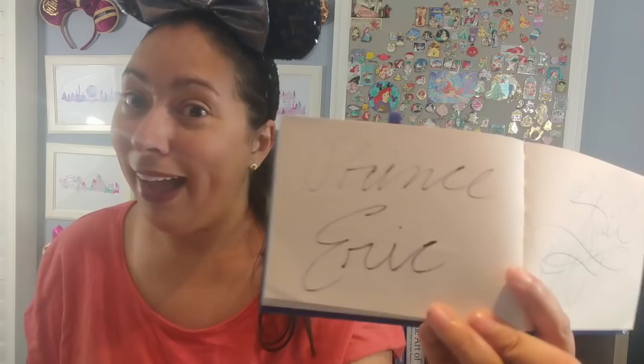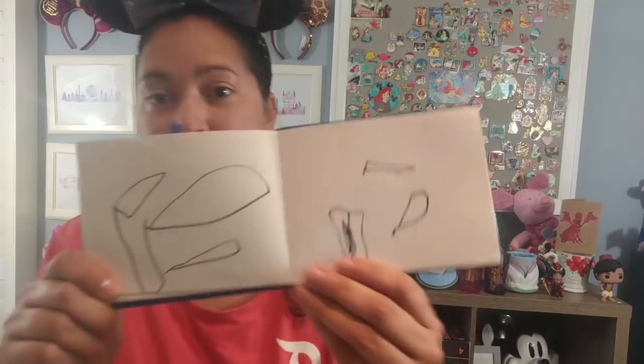Then my daughter decided to just grace a couple of the pages and put her own autograph or drawings or whatnot on here. And when I say that, I mean, look, that's my daughter's work, her handiwork, followed by Princess Jasmine.